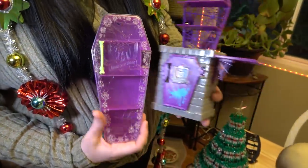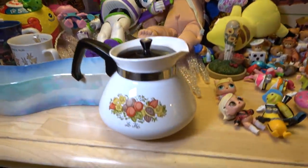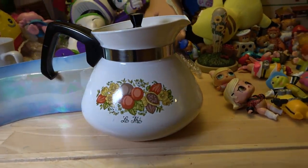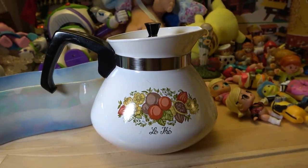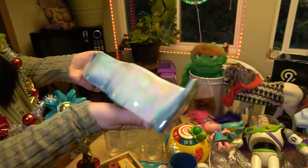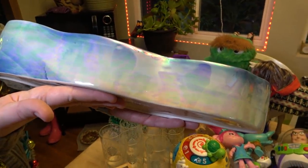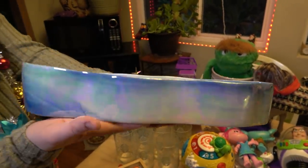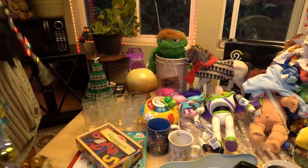Oh, and how about that Corningware? The Spice of Life Corningware teapot. It's cute. And this is from Anthropologie. Beautiful piece. Put your stuff in there if you like.